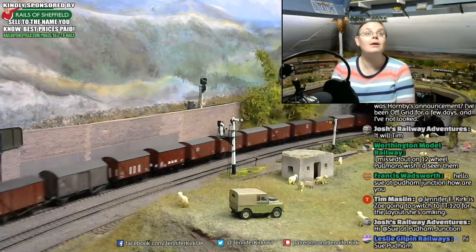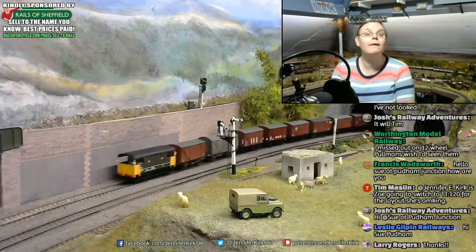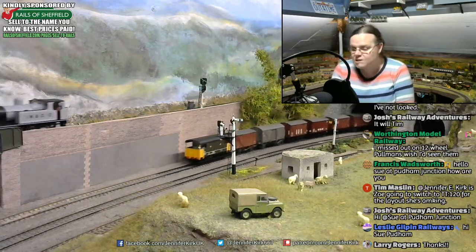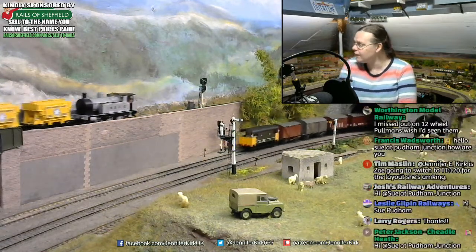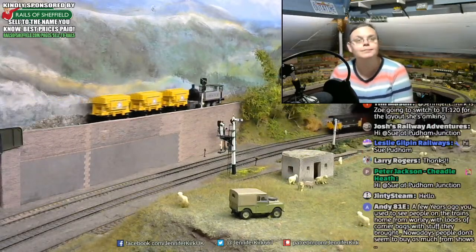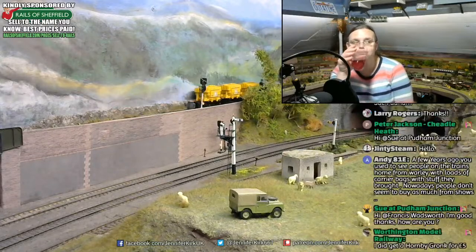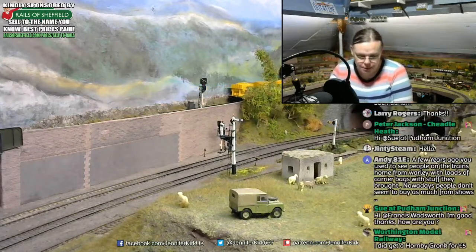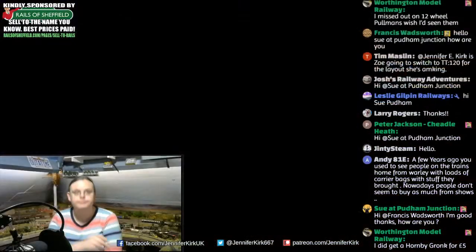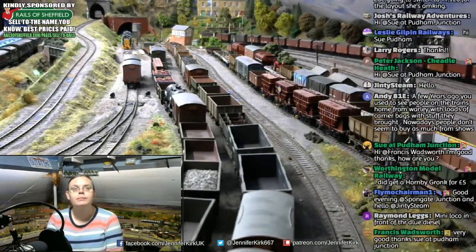Let's have a look. Tim Maslin asks, am I going to switch to the TT120 for the layout I'm making? No, stick with the N-gauge, I would say. You've got the N-gauge stuff. Yeah, I'm going to say it depends, and it depends mostly on what is available in TT120. I've joined the club so I can get the catalogue and see what's coming out. But my thing is, I prefer European-style locomotives and American-style locomotives because I want to differentiate what I'm doing from what Jen's doing.